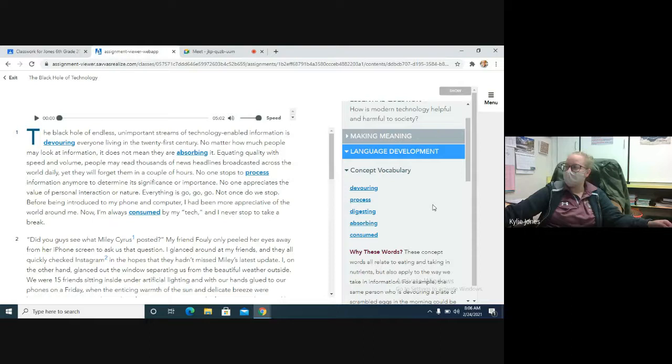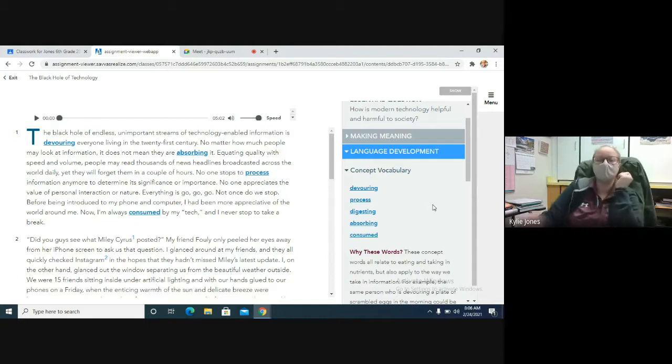We had 5 vocabulary words. As we were going over those words earlier in the week, we talked about how they all basically mean the same thing, right? To devour means to take something in quickly. To process means that you're understanding and getting the knowledge of something. Digesting is not the thing that happens in your stomach, but in your mind, you're taking in information, digesting it. Absorbing is, again, taking in information. And consumed means that you have been taken over by something, right?